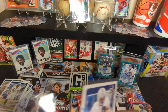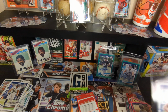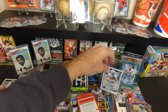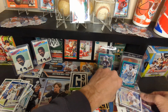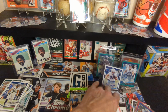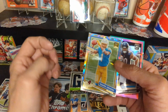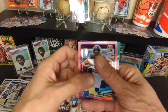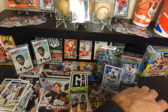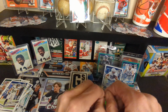But like I said before, it's still super cool to be able to pull autos out of a retail product. Especially Donruss, where the ceiling's pretty high on it. But we are covering up Bart Simpson in his entirety with these autos thus far. And then we got a Quentin Johnston on the rookies, another Roschon Johnson, and a B.J. Ojulari again on the green. Which I think I might have banged that corner just a tiny bit, which is aggravating, but it happens.